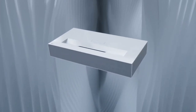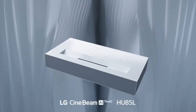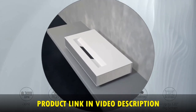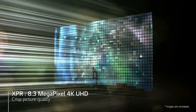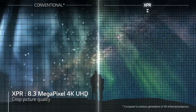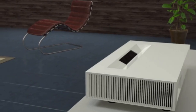LG comes with HU85LA, an ultra-short throw, 4K UHD laser smart home theater, Cinebeam projector with Alexa built-in. With an incredible 8.3 megapixels, at a resolution of 3840x2160, and leveraging XPR technology, the HU85LA Cinebeam projector delivers impeccable precision and detail at 4x the resolution of Full HD.